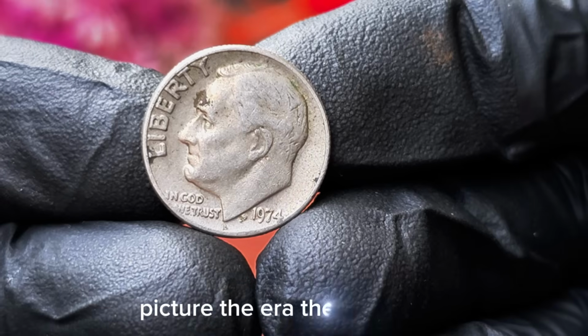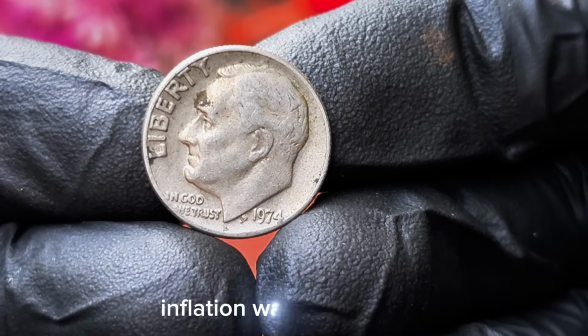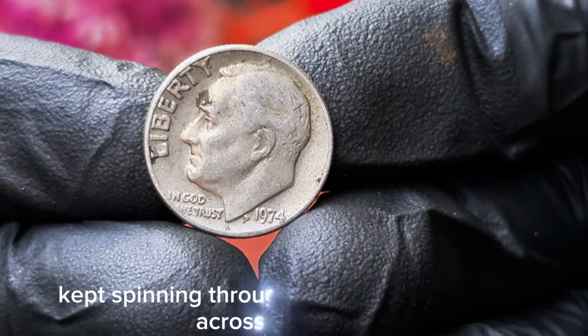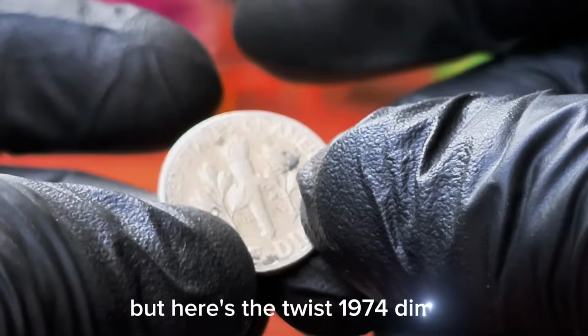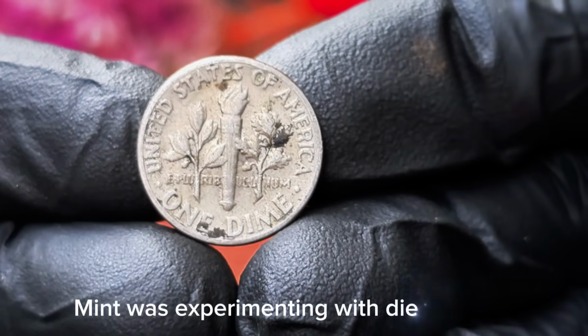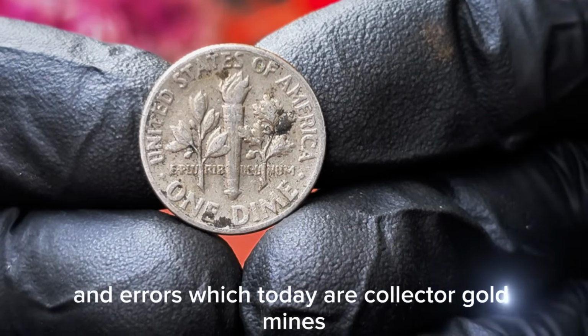First, picture the era, the mid-1970s, a time of big change in America. Inflation was creeping up, the economy was shifting, and yet this humble dime kept spinning through pockets and coin jars across the country. But here's the twist. 1974 dimes were minted during a period where the U.S. Mint was experimenting with die varieties and errors, which today are collector gold mines.